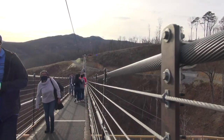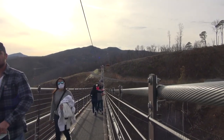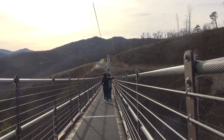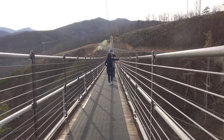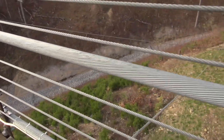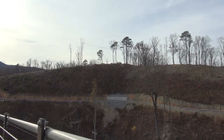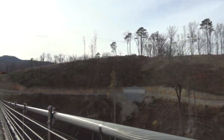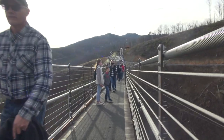You see these three big cables. Now remember earlier we were on one cable that was smaller than this on the cars. And boy, it is really moving. Can you feel that? Woo. And they've got these outriggers to keep it from swinging side to side too much. It looks like they're building more stuff up there and over here. I'm trying to keep my mind off of it. Holy moly.